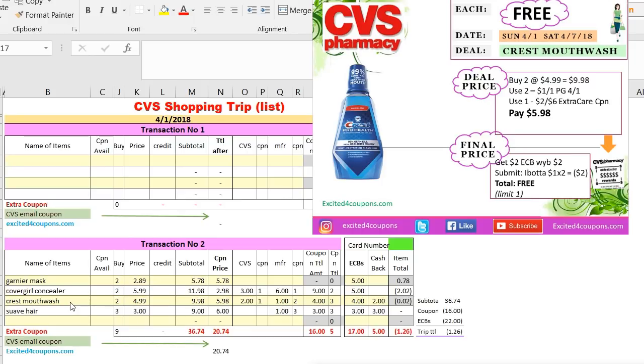And if you have this coupon that you've been getting when scanning your card, some people have been getting it, that is deducting when you buy 2 on any mouthwash, then this is a perfect time to use it. If you don't get that coupon, then you could buy just one of these products if you like. So you will pay $5.98 after all those coupons have been deducted. And you'll get 2 ECB for each item. So in total, you're going to get 4 ECB. Submit it to Ibotta, but make sure that you selected an Ibotta offer and you're buying the ones that are offering Ibotta. You could scan it just to make sure. And if you do that, it will be free.